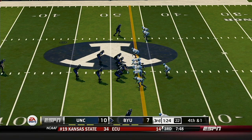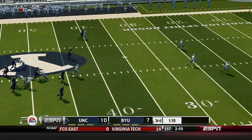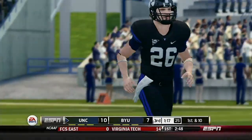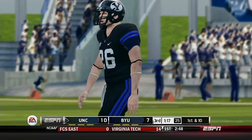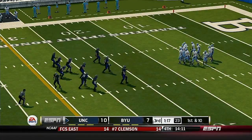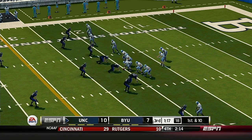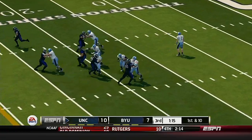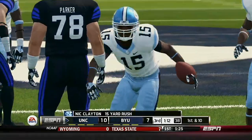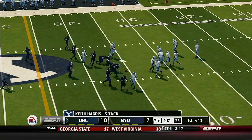The punter is going to try to pin him deep in their own territory with a good punt here. This punt goes over the goal line, and this will be a touchback. We're about set to start things up again. North Carolina holds a field goal lead. He's out to the 30. He makes his way out to about the 35. That's a gain of 15 on the play. That makes it first and 10.